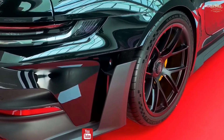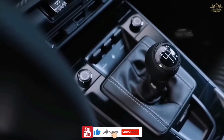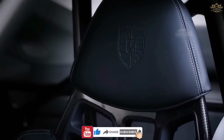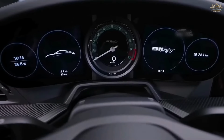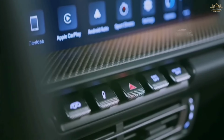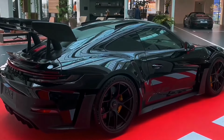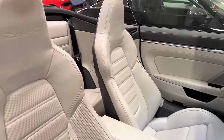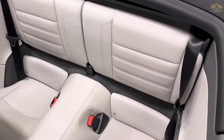Step inside the meticulously crafted cockpit where luxury meets functionality. The Porsche 911's interior is a testament to precision and comfort, adorned with premium materials, intuitive controls, and state-of-the-art infotainment systems. Every detail is purposefully designed to elevate your driving experience to new heights. The 911 series provides seating for up to four people, same as the Carrera T model.